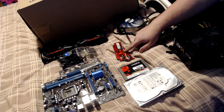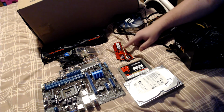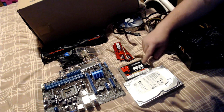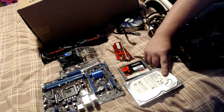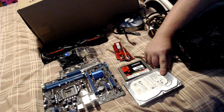Coming down to the RAM, someone on Facebook was selling this, wanted £15 for it. I offered 10, and he said come and get it. So £10 for 8 GB of G-Skill Ripjaw RAM at 1600 MHz. We got an SSD here, which I got off eBay, postage included, £10, and that was another good deal. Now, the mechanical hard drive, couldn't really find any good deals on these, so I picked this one up on eBay for £8, including postage.